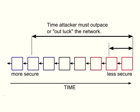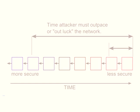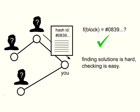A consequence of blocks building on top of each other is that transactions further back in the chain are more secure. An attacker would have to outpace the network for a longer amount of time to carry out a double spend attack, replacing a block further back in the chain. So the system is only vulnerable to a double spend attack near the end of the chain, which is why it's recommended to wait several blocks before considering received money final.